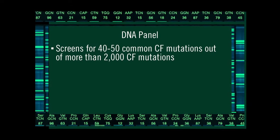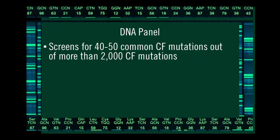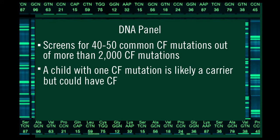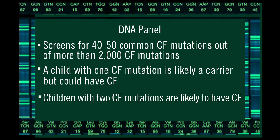A DNA panel screens for 40 or 50 of the most common CF mutations. But that's out of over 2,000 possible CF mutations. So remember, a child with one mutation, they're likely carriers, but could still have cystic fibrosis. Children with two CF mutations are likely to have cystic fibrosis. But again, the gold standard for diagnosing CF is with a sweat test at your accredited CF center.